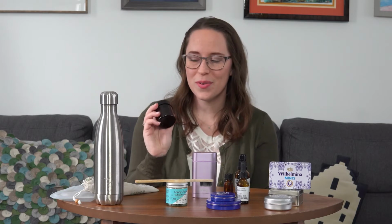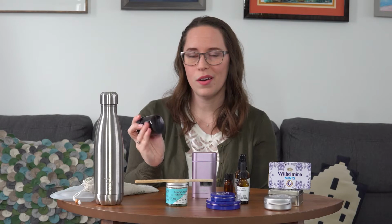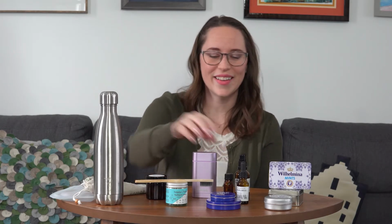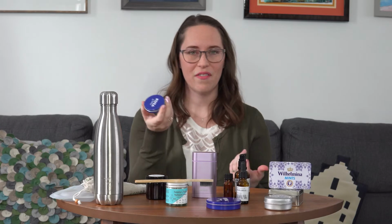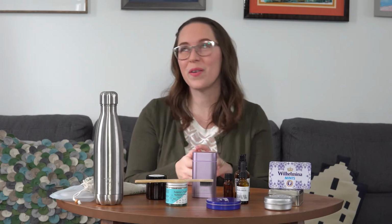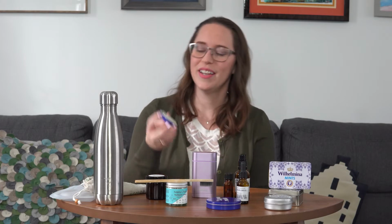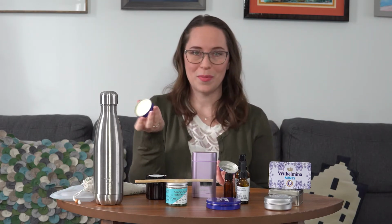So I use a homemade version now, and you're like, well, I don't want to carry around a big heavy glass thing. No, I don't either. So this is an old Nivea cream tin, and I have finished it, and so I reused it. Remember, don't buy things just because you want the new stuff or you want to buy the zero waste version. Wait until you finish something and then replenish. So this has the deodorant in it that I made, and now it's super travel friendly.